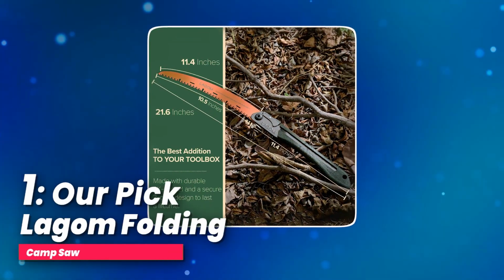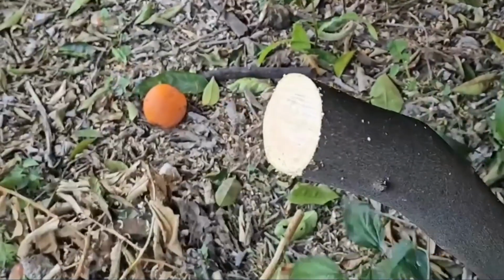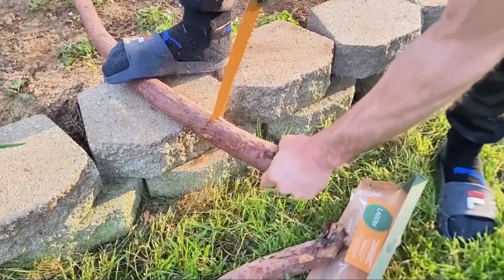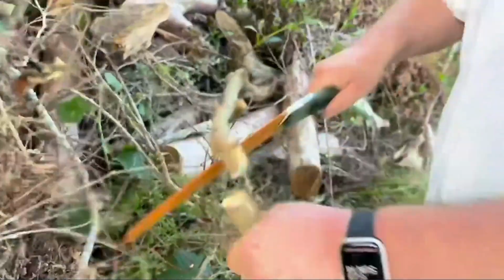Number 1, our pick, Lagom folding camp saw. Ever picked up a tool that instantly felt dependable? The kind of tool that doesn't try too hard to impress you, but quietly proves itself the moment you put it to work? That's exactly the feeling this folding hand saw brings.